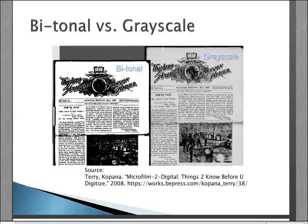As you can see here, scanning in grayscale will get you much better quality when it comes to images in your newspapers. So if you're dealing with more modern newspaper content that has a lot of photographs in it, you should really consider grayscale, because you'll lose something, as you can see here, if you do bitonal scanning.